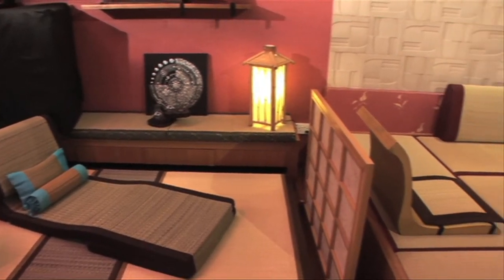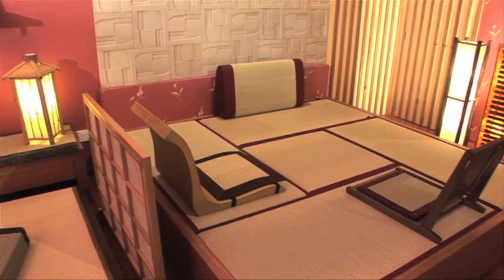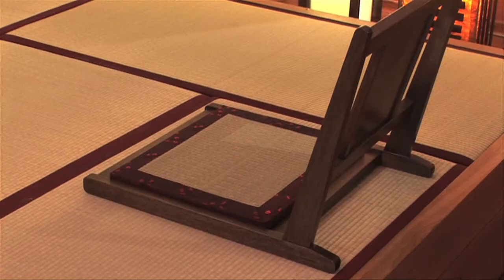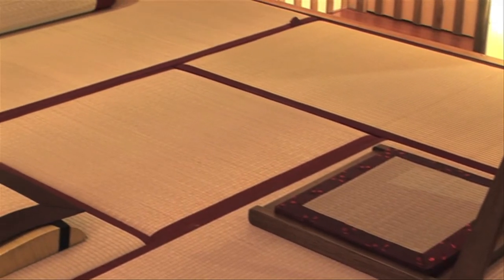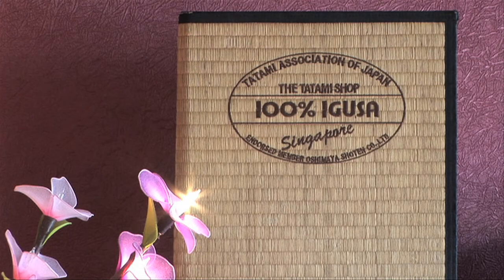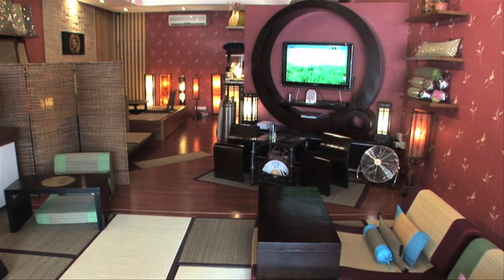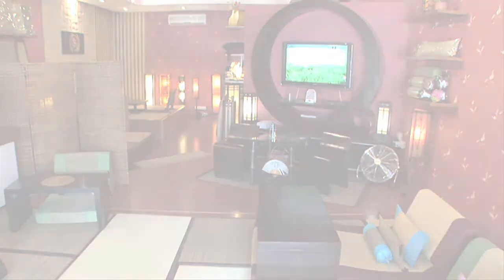With a combination of traditional weaving methods and top quality materials sourced internationally, the Tatami Shop continues to innovate, expand, and serve our international, commercial, and residential clients. Experience the beauty and elegance of a functional tatami lifestyle that blends in perfect harmony with new age influences.